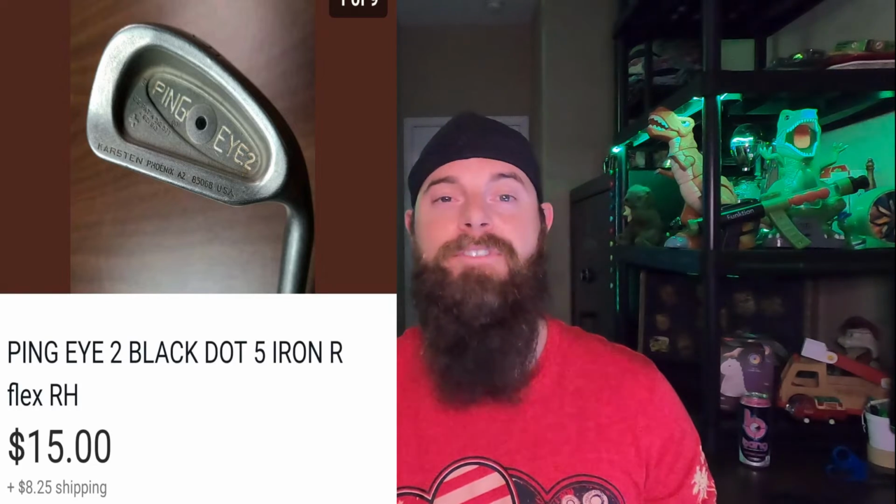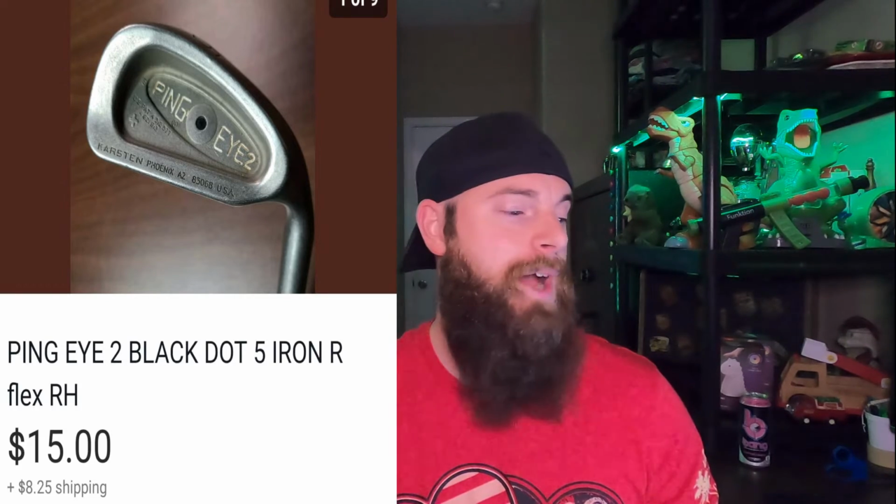Ping Eye 2 Black Dot 5 iron with an R flex shaft did go for $15, and the buyer did pay shipping here, and I probably have $3 into that from a Goodwill.